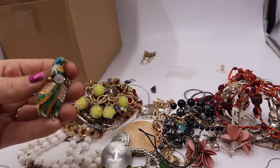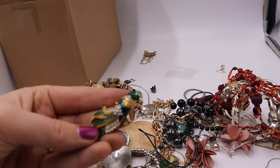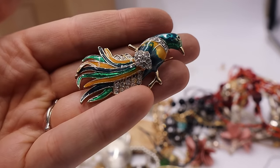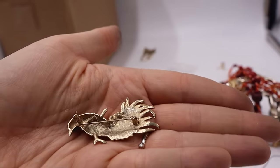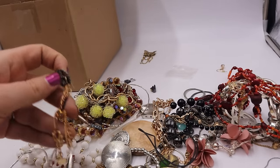Okay. Ooh, a bird. Ooh, look at that bird. This enamel. Is that a peacock? Rhinestones. I don't know. Let's see. Are you marked? No, but yeah, that one's lovely. The enameling is really pretty.